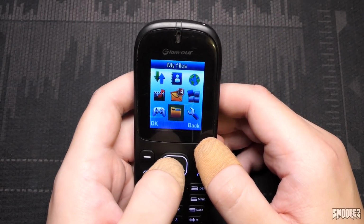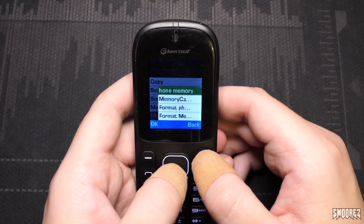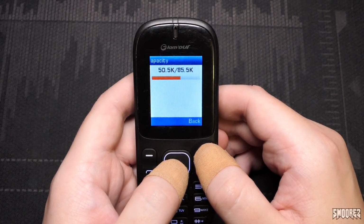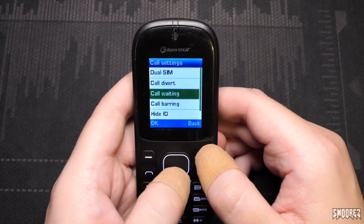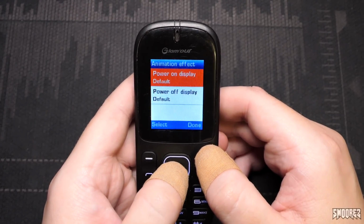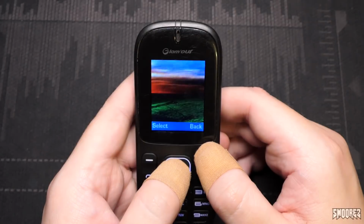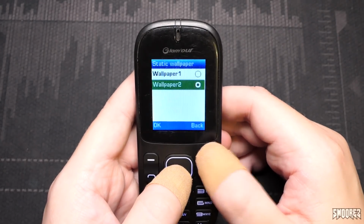Anyways, moving on to My Files, which we can select the phone or the memory card if we want to. If we go to memory status though, and go to phone memory capacity, we have 85.5k total, and 50.5k is used. Finally, within settings, we have call settings, which is just all the usual stuff. Phone settings is just all the usual. Display, animation effect, which is just default and default, that's all we can choose. Wallpaper, we can choose wallpaper 1, which is nice scenery, or wallpaper 2, which is the clouds. We don't get many options here.